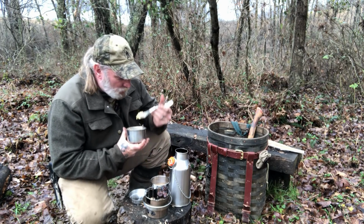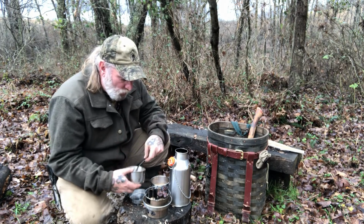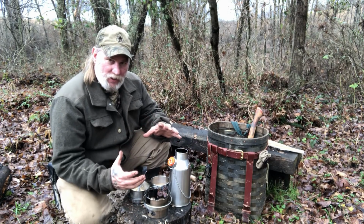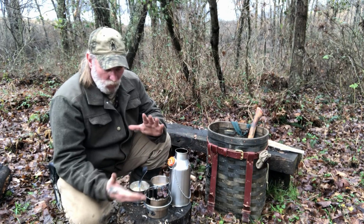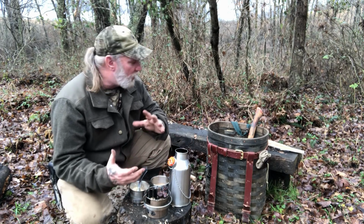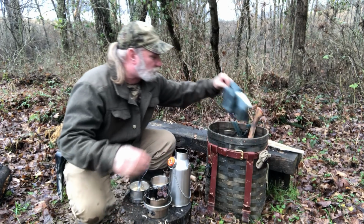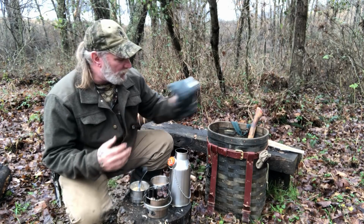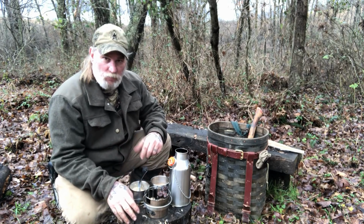But I would say that the size of this thing, this trekker, is only about 10 inches when everything's put together. But it all nests into one bag, which means you can just set it in one side of your backpack and you have your complete meal system and cook system all in one.